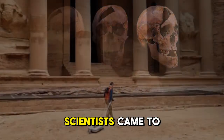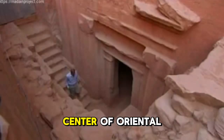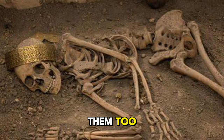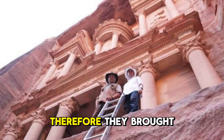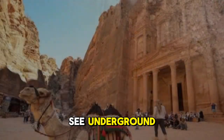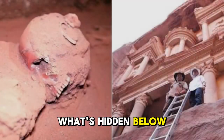A team of scientists came to Petra. They were from the University of St Andrews. Others came from the American Center of Oriental Research. Jordanian experts joined them too. At first, they were just checking for flood damage. They wanted to protect the ancient site. Therefore, they brought special tools. These machines can see underground. They send signals into the earth. The signals bounce back. This shows what's hidden below.